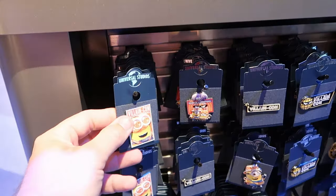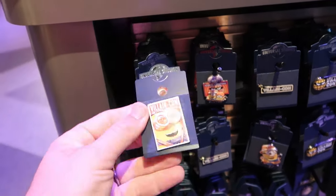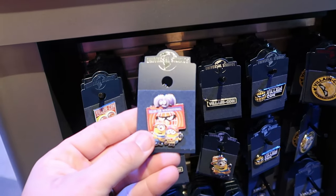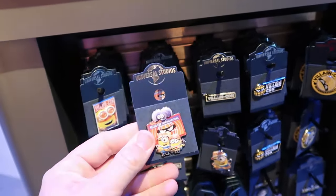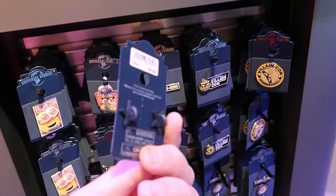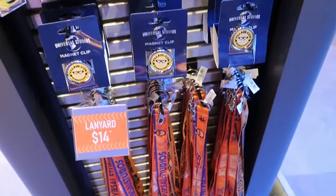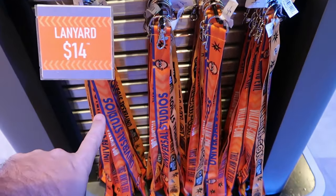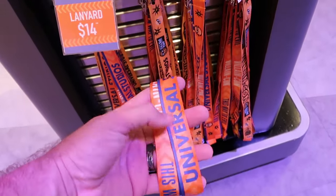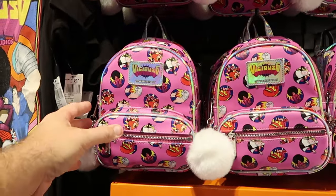They even have some spinny racks here with some assorted pin offerings. You have VillainCon International. These pins, some of them are only $8 a piece. Like, that is such a crazy good deal. You got two Minions on that one, $8. And here's one just kind of like celebrating the VillainCon attraction for only $8. But they even do have some lanyards that you can put your pins on here at Universal Studios. It says Universal Studios on one side and then VillainCon on the other. These are $14.